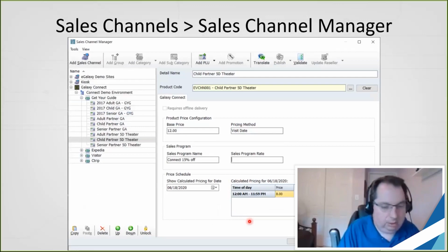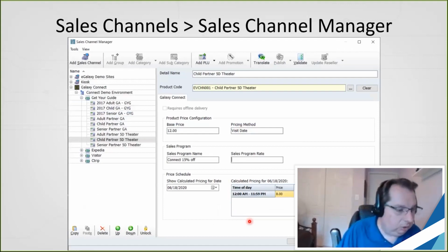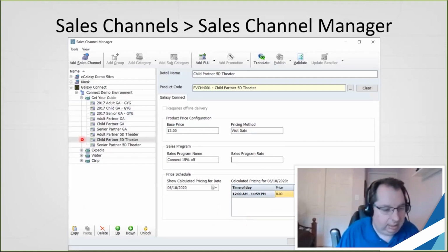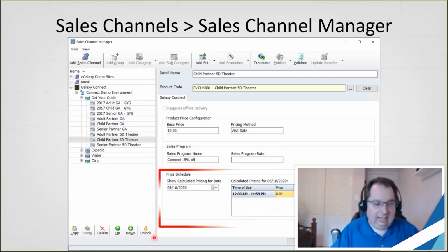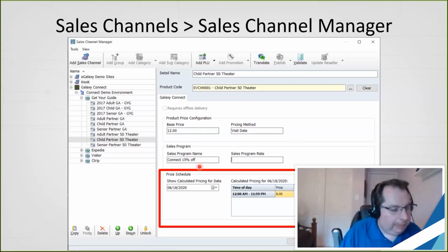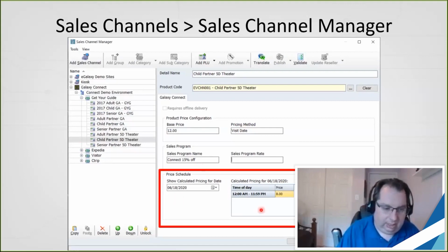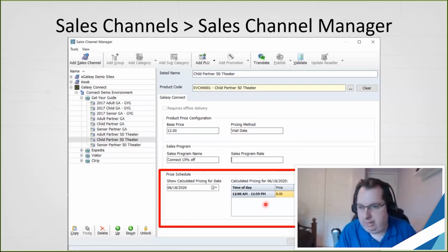So yeah, you know what? Just for time's sake, I'm just going to use the PowerPoint. So if we look at our sales channel manager, here I am looking at my child partner 5D theater ticket. Down here on that same item view where we saw the sales program price, this particular product does not have a sales program price. It wasn't what I was trying to show. If we look at tomorrow's date, Thursday the 18th, we're seeing all day from midnight to 11:59 p.m., the price is going to be $8.